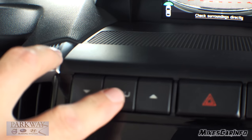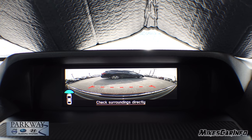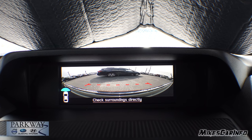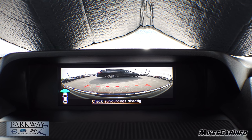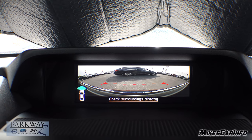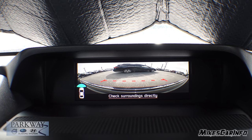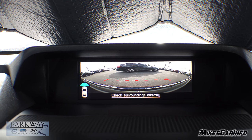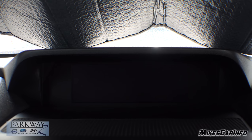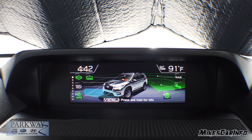I'm pushing this button here in the center so you can see directly in front of you. It's a super wide angle view, more facing down, so you can get an idea of what's directly in front of you. This isn't a screen in which you're driving. Well, you can view it while you're driving at higher speeds, but it's not going to be a driving view. It's going to be a, hey, let me check and see how close I am to something view. So let's go back out of that. You can see all the different features it has here.